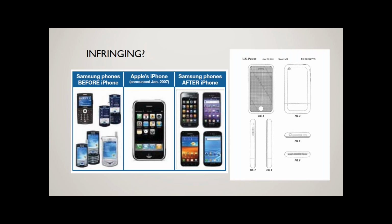Now, the Apple-Samsung battles involved a number of patents, some of which were utility patents, looking at the structure of these particular cell phones and how they were put together and organized. But a number of the patents were design patents. And Apple had a design patent on the iPhone, and that's shown on this slide over on the right. They had a number of these design patents on the phone, but they were really claiming that rounded look to the phone.